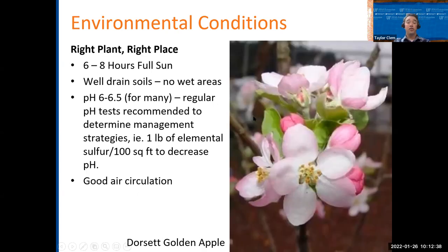The next thing, as part of our general recommendations, is that the majority of these fruit trees are going to require 6 to 8 hours of sun. They need well-drained soil, so they don't like too wet of areas. If it's too wet, you can get root rot. And they need to have a pH around 6 to 6.5. For most, a slightly acidic soil is going to be the best.